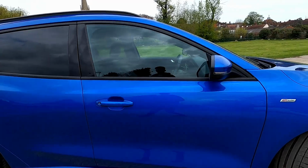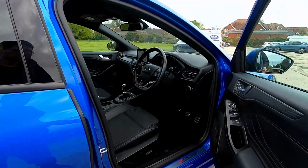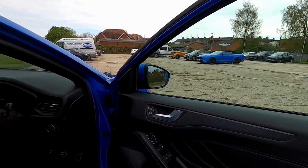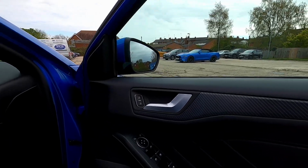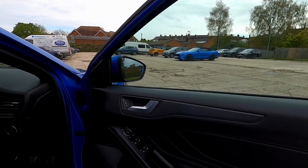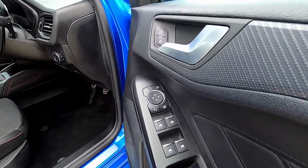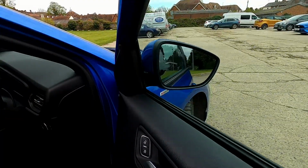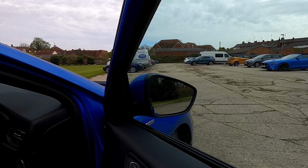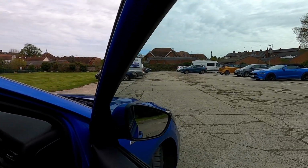So if we go up to the car and open the door to go inside, as we can see, we've got this nice ST-Line styling carbon fibre effect there. You get electric windows all round, and you also get power folding mirrors, which are really handy if you're parking in tight spaces or you don't want someone to ding your mirror.